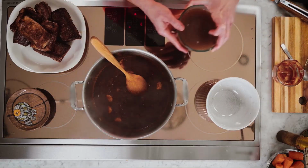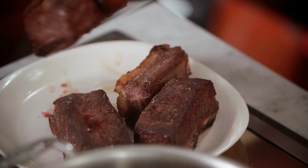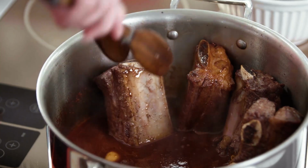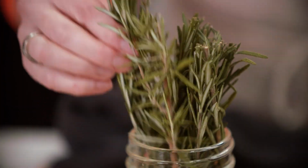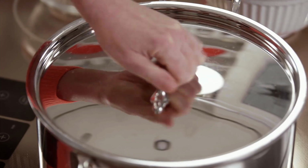Now I just have a cup of beef broth. I'm gonna bring this up to a simmer, and then I'm going to put my short ribs all the way around the pot, add in my veg and a little bit of rosemary, and then I'm just gonna put it in the oven for about 2.5 to 3 hours.